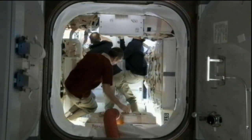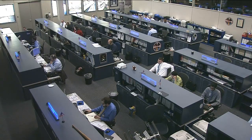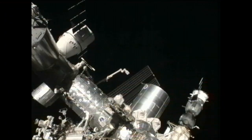Dragon also brought up 2 grapple bars that were removed in the middle of the week from its external payload trunk. This is an unpressurized section of Dragon that brought up these 2 pieces of equipment. The ground teams commanded the station's 58-foot-long robotic arm to reach in and retrieve these 2 grapple bars. They are currently stowed out on a payload attachment point that is part of the station's mobile base structure.